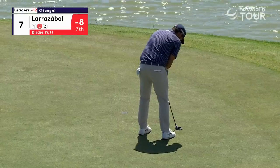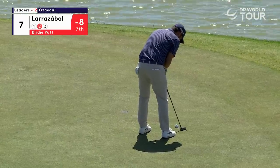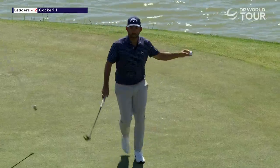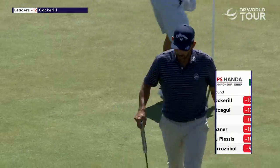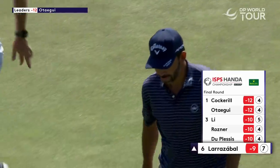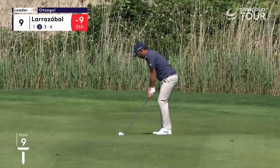I thought I'd gone a bit soft, you know, having a look at this pin position this morning, but there's only been one birdie here all day. Make that two. I mean, it is a wicked pin position. He's birdied both the par threes today, Pablo Larrazábal. That gets him to nine under par. He's chasing. He's within three of the lead.